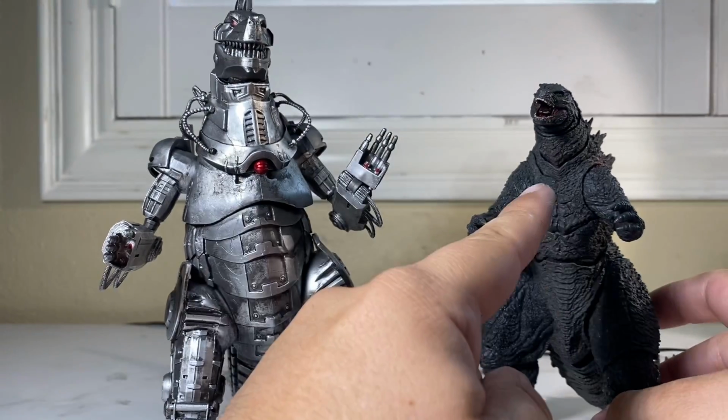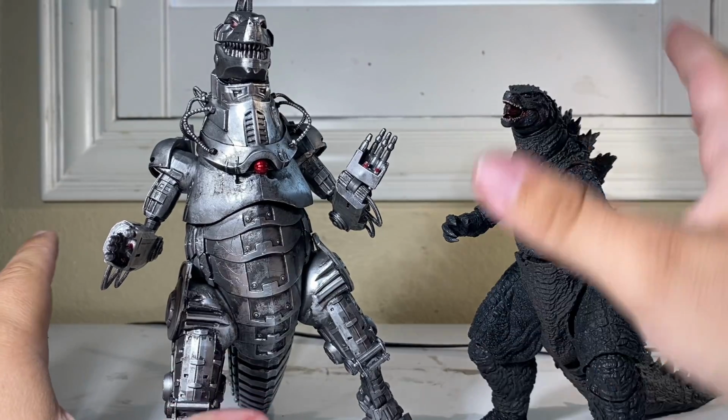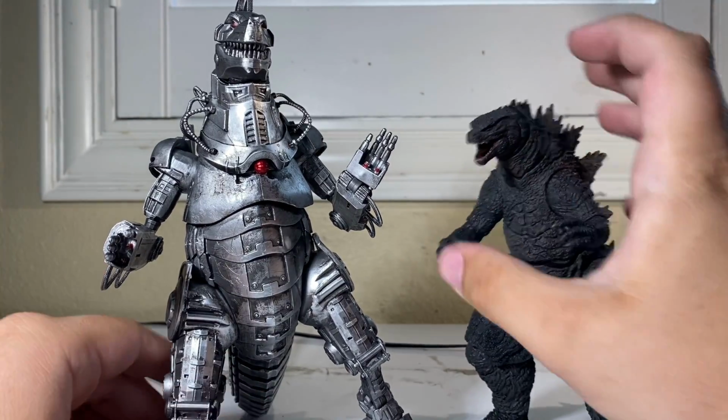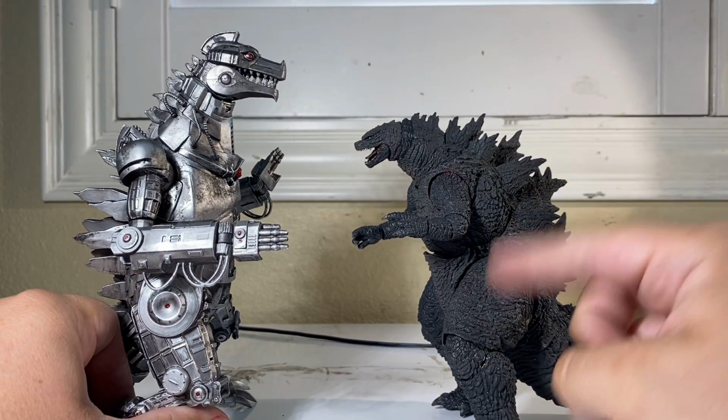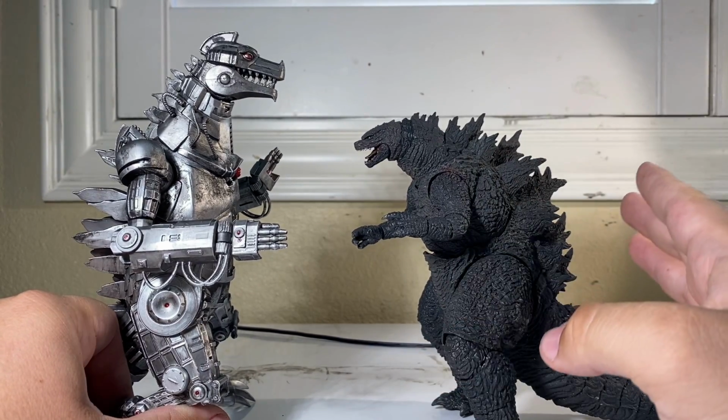This figure is in so much demand right now. I am so happy I managed to get it when I did, which was at retail. Guys, if you want to get Monster Arts, my tip is you get them when they're at retail.